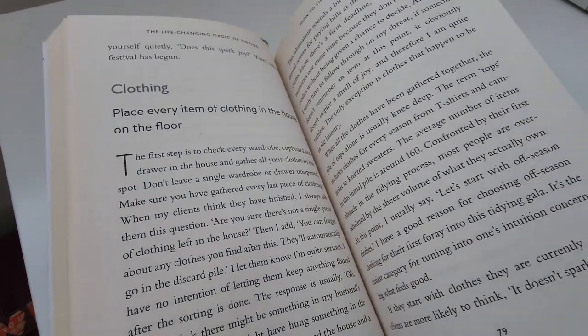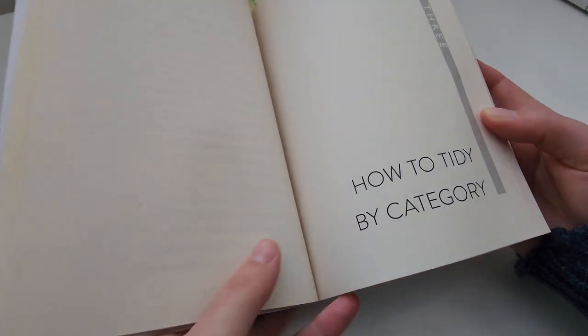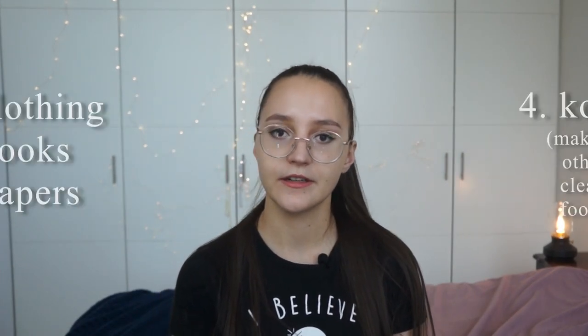So Marie has a set of principles that apply to her tidying and storing things away, as well as some specific tips, but there's less of a step-by-step approach as she goes through the decluttering. So to make this a little bit less overwhelming for me, I'm going to tidy up using the same categories and order that I followed when decluttering.